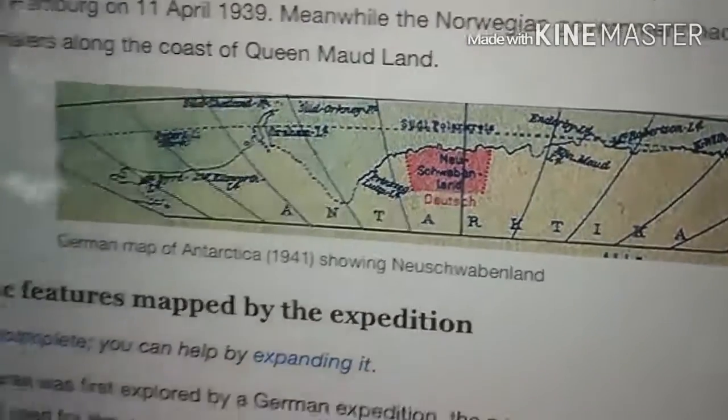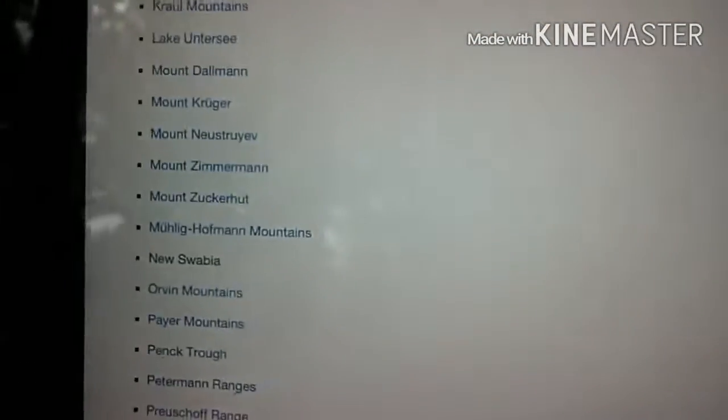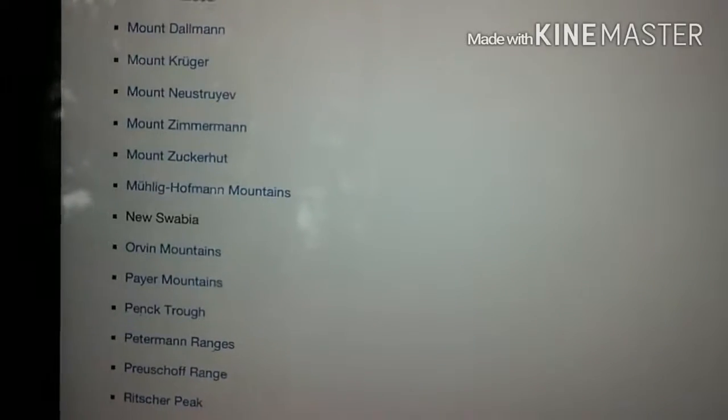Furthermore, this isn't all of Antarctica. This is just this tiny little chunk called New Schwabenland, and that is Antarctica. Are you at all prepared for this slideshow that I'm about to show you of Antarctica? Hold on to your britches.